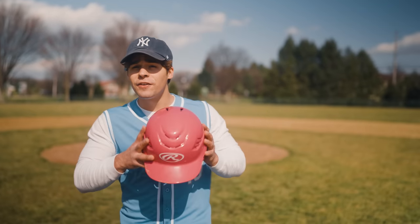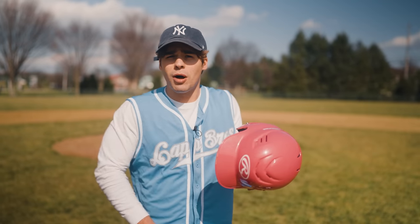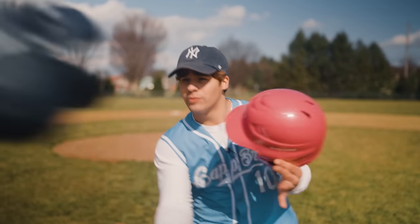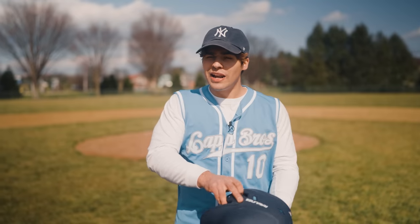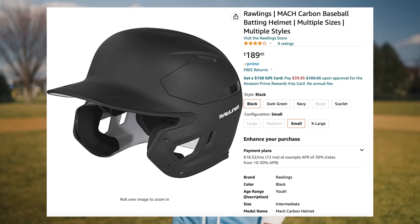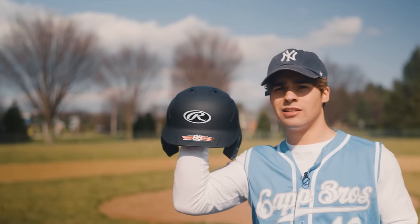I went to the store and I bought myself a $15 baseball helmet. And then I bought myself an $80 baseball helmet. Looks pretty nice. And if that wasn't enough, I went out and I bought a $180 baseball helmet. That's what we're doing today.